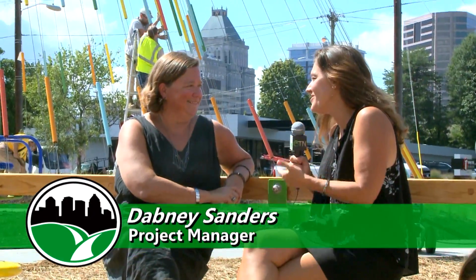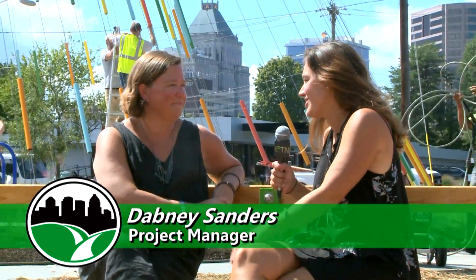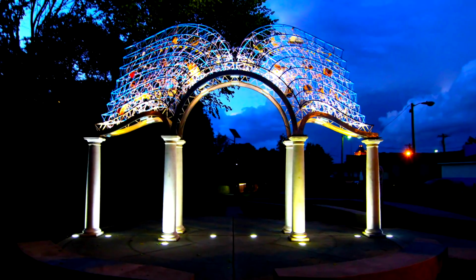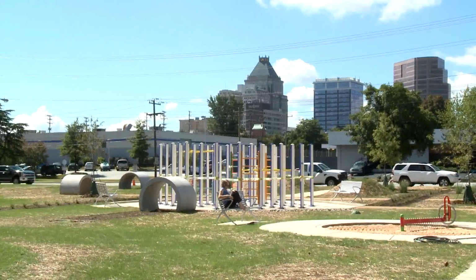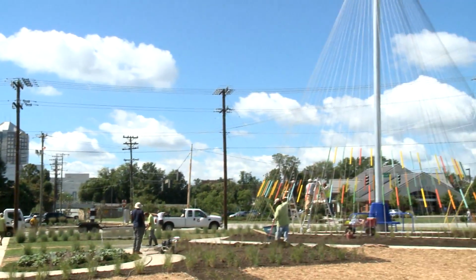Dabney Sanders is the project manager for the Downtown Greenway, so we're just cooking along on this thing. It must feel so good to see another piece come to completion. It does. This is the third of our 4 major public artworks that mark the corners of the Downtown Greenway. It's such a powerful piece of art and a great community convergence place, and we're really excited to see how the community will enjoy and use it.